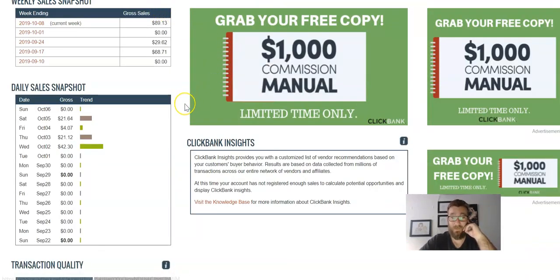I've done literally nothing with it. Quite honestly, I've been quite lazy, a bit busy doing other stuff, but I happened to log in today and have a look. It's Sunday here for me, and you can see some of the numbers that I've got popping in here at the moment.